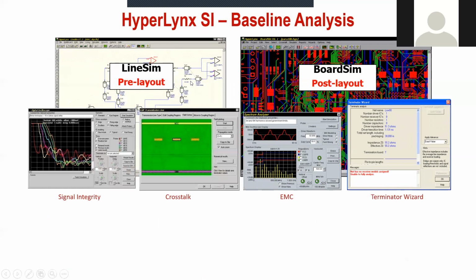I don't want to put in both termination schemes for my clock, both series and parallel, and then on the bench figure out which it is. No, let's just do it now and be done with it. So the things you can do is look at termination. You can look at the EMI.